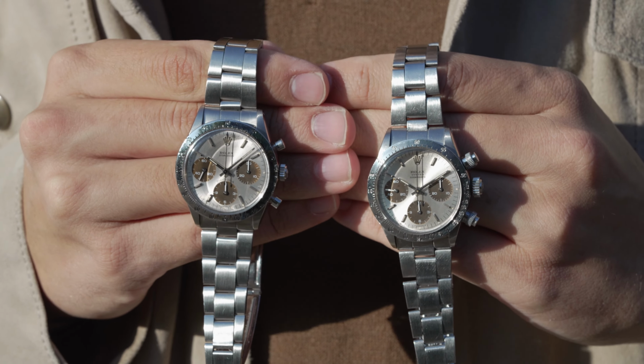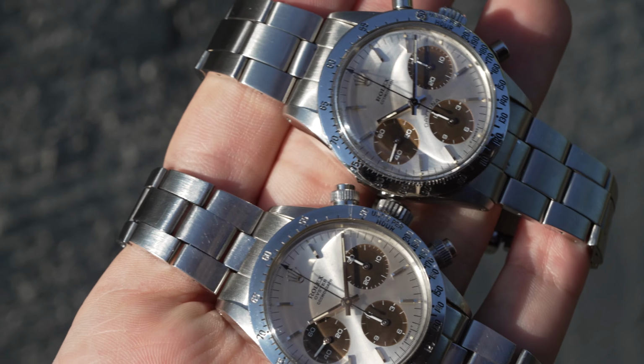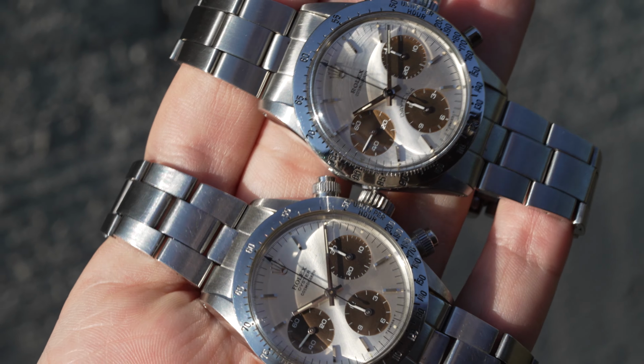I guess by now you all know that I'm a sucker for vintage Daytonas. Always have been, and the nice tropical dial version was always on the top of my list. So it brings me even more joy to present to you these two rare tropical dial versions of this all-time classic Rolex icon. They look very similar, but both have their own very special features and characteristics.